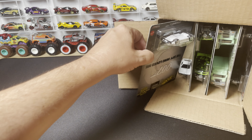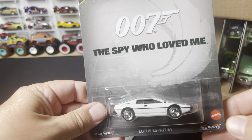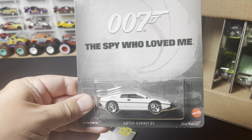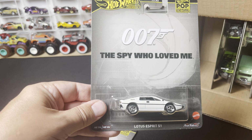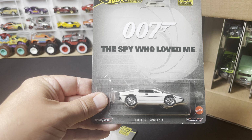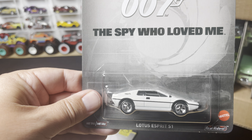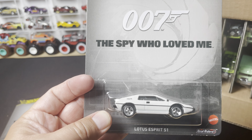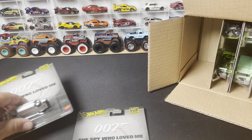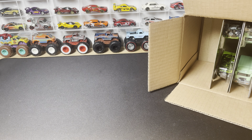All right, let's get the other repeat out of the way here. I can't count how many times this one's been done for pop culture and entertainment, but it is the Lotus Esprit S1 from James Bond 007, The Spy Who Loves Me. You get the LW5 wheels on there. I can't remember if this one's worn the LW5s before, but good casting. We've seen it quite a few times already, so getting out of the way.